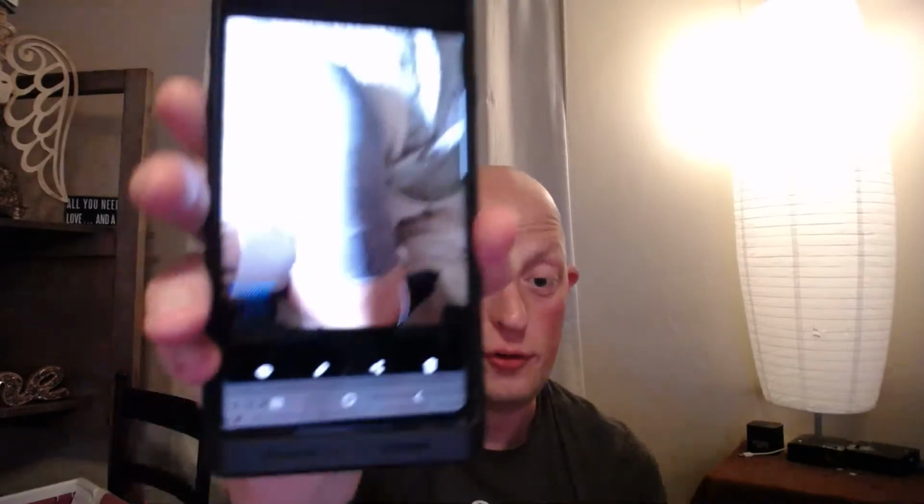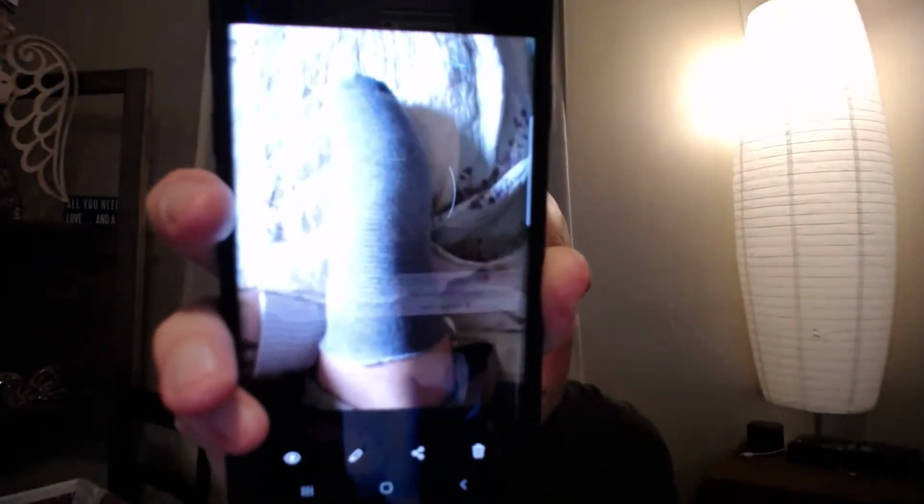And then also photos of the shrinker sock. This is the shrinker sock that I was wearing. Usually my leg is a straight line and it's very proportional, but unfortunately the swelling was so bad to the point where it looked like it was ballooning on the side.